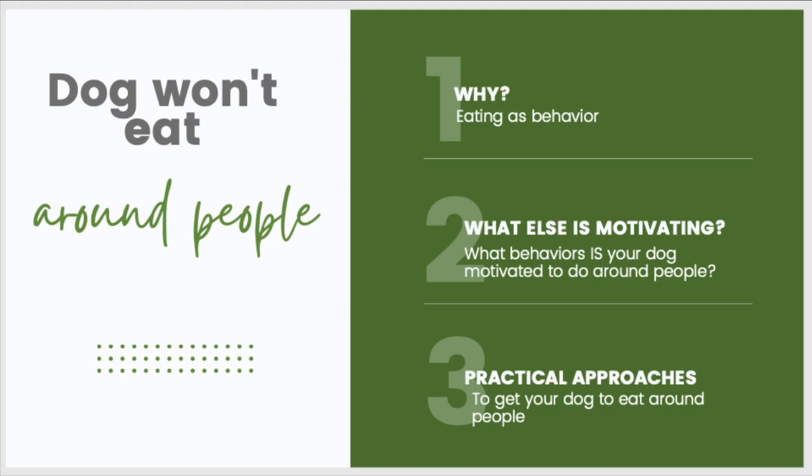Especially once you're getting a little bit closer and working closer with people, what they do matters a lot. So we're going to talk about things you can do, if you're working with a dog who's afraid of you, or that you can instruct your helper or your visitor to do, that can help speed up that training and make them minimally scary.